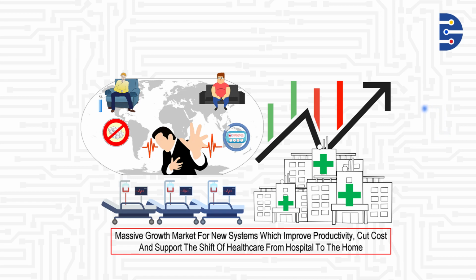We also have a lot of aged people around the world, as a result of which there is a tremendous demand for healthcare services. It has been found out that almost 75% of healthcare spending is spent on chronic disease management, that is, diseases that are progressive in nature.